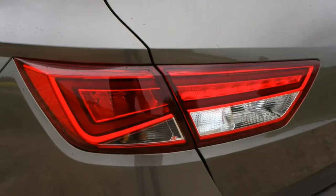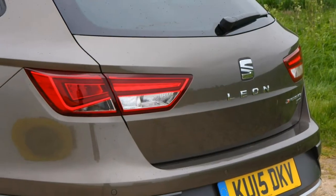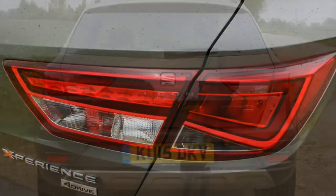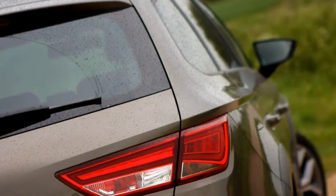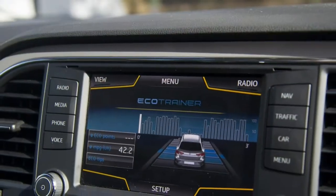Rear seat occupants benefit from a good amount of space too, and no matter where you sit there's little in the way of tire roar or wind noise either. At a constant cruise the Leon X-PERIENCE is hushed and refined. Choice of 2 Leon X-PERIENCE trim levels. Both are very well equipped for the money. Optional extras can be added.